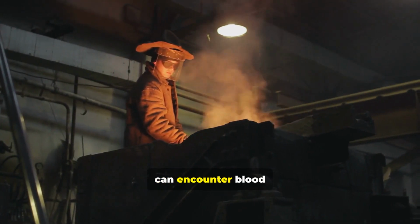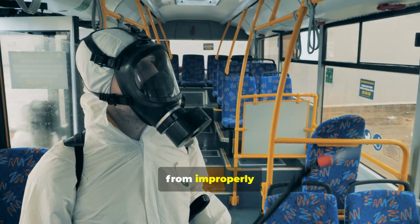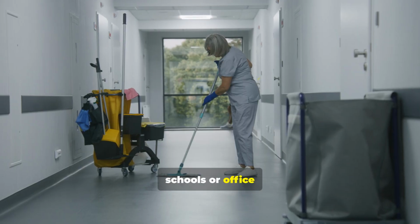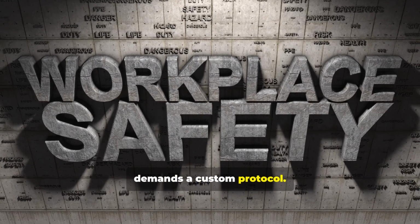Manufacturing maintenance crews can encounter blood during machinery accidents. Public transit workers face risks from improperly disposed sharps or human waste. Housekeeping in schools or office buildings can stumble upon biohazards. Each setting demands a custom protocol.